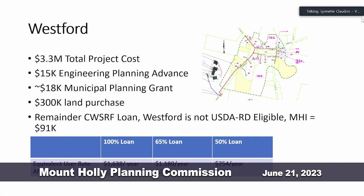And so the rest of this chart sort of shows how much percentage of grant they need in order to get that loan into a more affordable range where they felt like their taxpayers would say yes. Their bond vote is coming up. So fingers crossed they'll be moving forward. We were able to give them a substantial grant with the ARPA funding, and we're hopeful that their voters will approve the project.